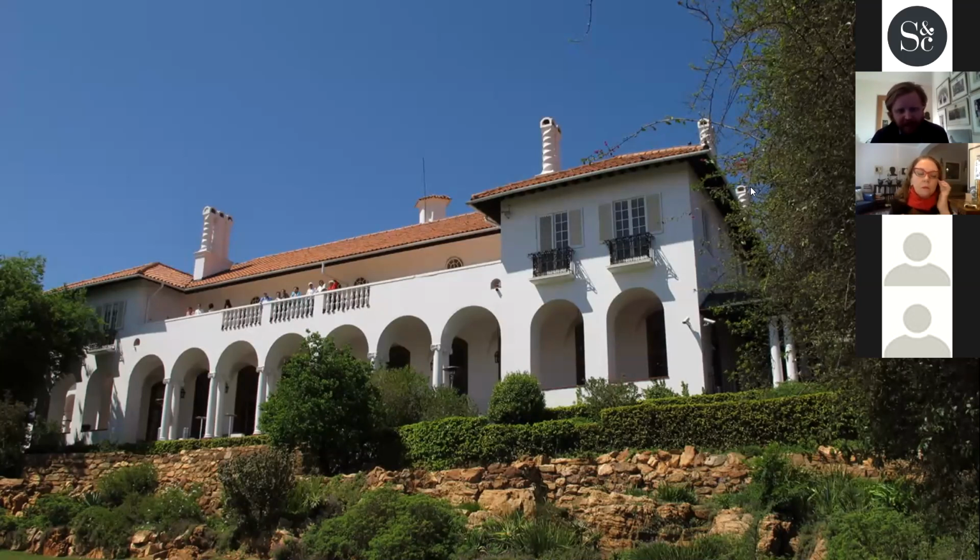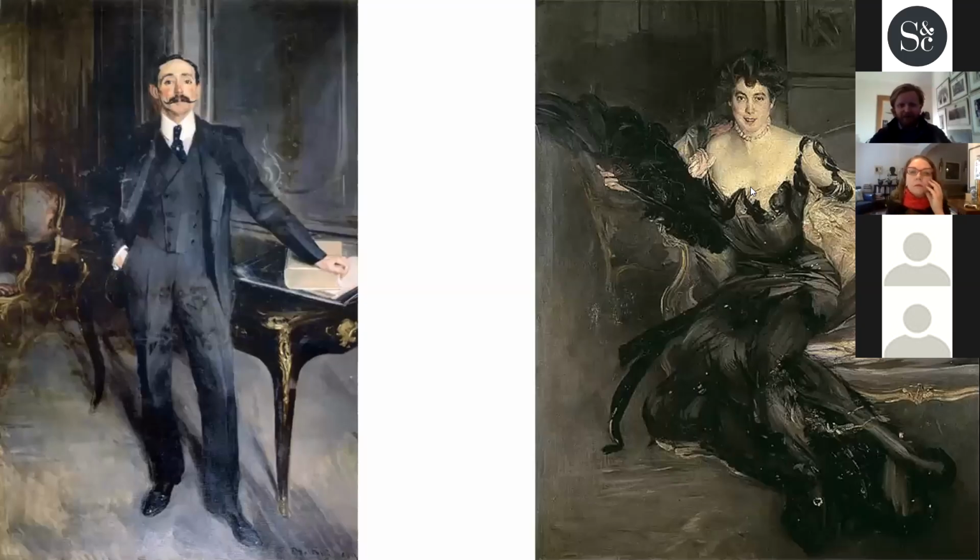A Herbert Baker design commissioned by these two very famous, or infamous, Johannesburg figures. This is, of course, Lionel Phillips on the left and Lady Florence Phillips on the right. And I'm showing you their portraits by Giovanni Boldini. The one on the left, of Lionel Phillips, is in the Johannesburg Art Gallery. The Florrie Phillips work, I think, is in Dublin, collected by Sir Hugh Lane.